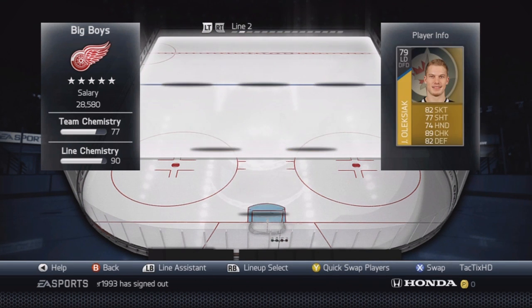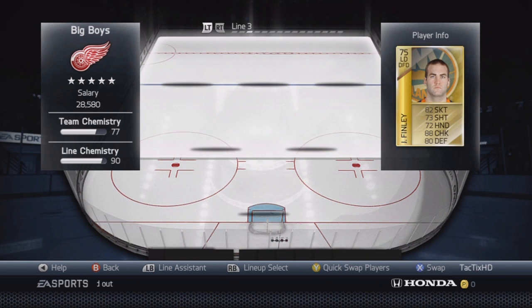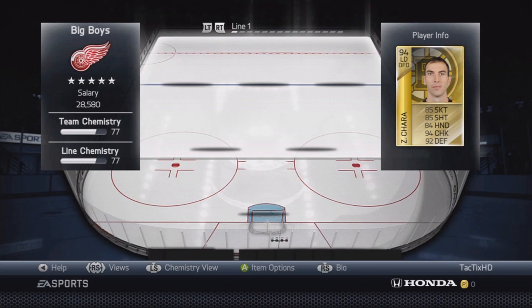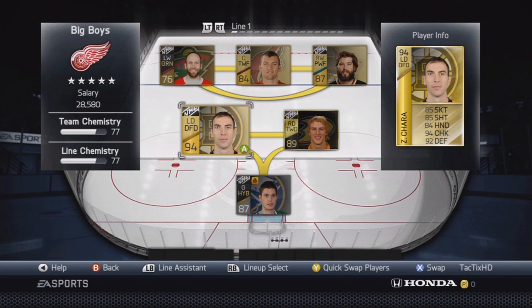Defense line chemistry here, we have 77 with Chara and Myers, 90 there with Alexiak and Buffligan, and 81 there with Finley and Franzen. Pretty sure I said Buffligan's name wrong like 3 times, so do forgive me, guys.